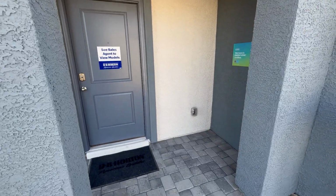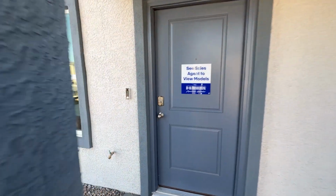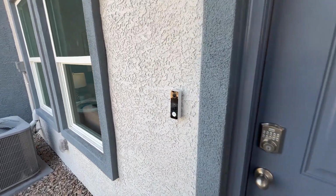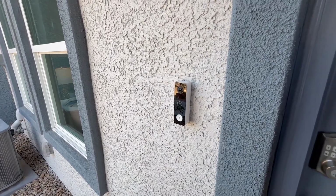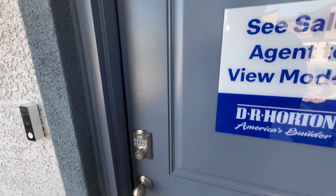So, they are going to be coming with smart home technology, equipped with a camera doorbell. You're going to have your smart deadbolt lock as well. And let's go inside and check out this townhome.